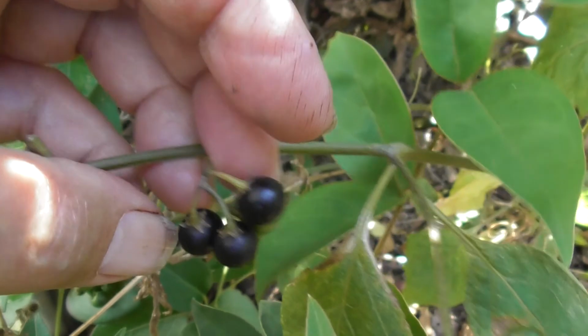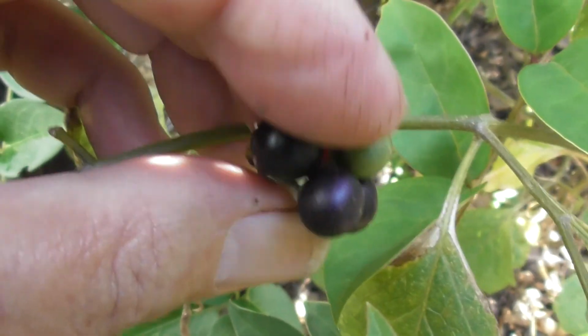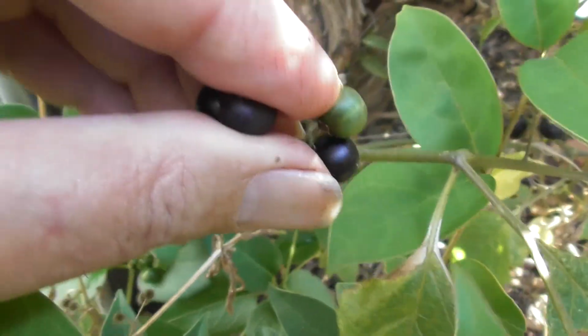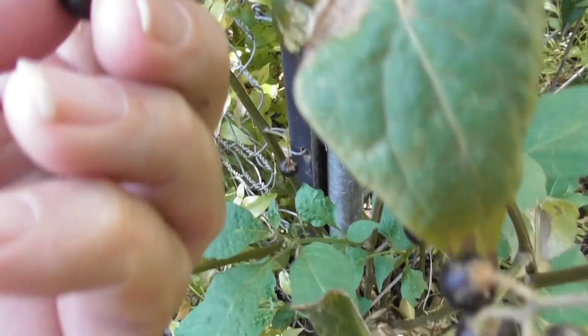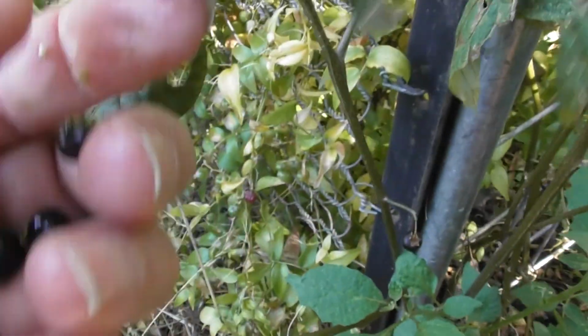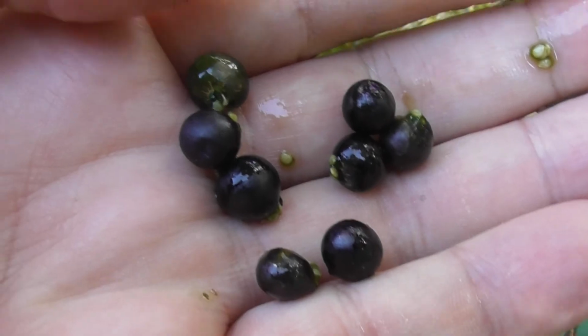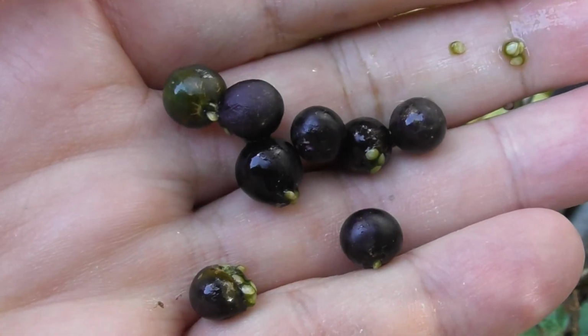Again, I'm not telling you to eat these berries. What I'm telling you is I think they're Solanum nigrum. And I think if you're going to eat anything, you should do your research and ask the experts on bush tucker and botany and toxicologists. Look at those lovely berries. The birds certainly like them.